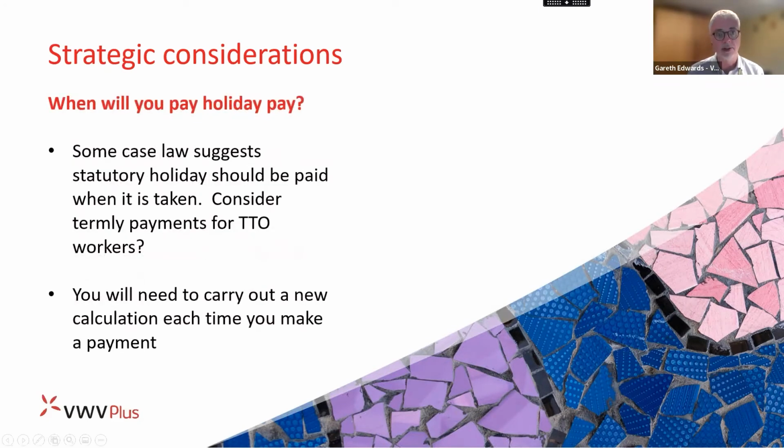Some of the considerations in relation to that come from case law. So, for example, the principle in case law is that you should pay holiday pay when the holiday entitlement is taken. But those who work on, for example, a term time only basis, would it therefore be the case that you will pay a proportion of holiday pay at the end of every term, for example?